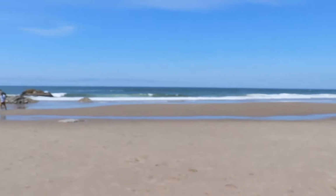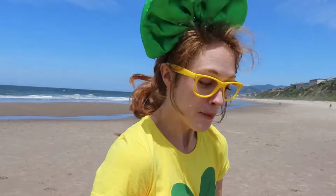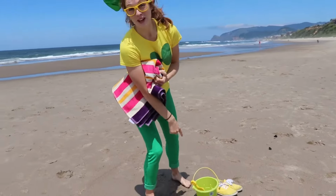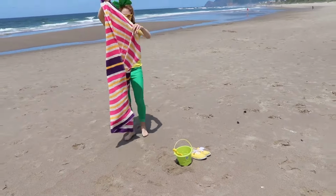I'm on the Oregon coast here at the Pacific Ocean. Take a look. Wowee. The Pacific Ocean is a huge body of water with lots of fun things to explore. But first of all, let's put our stuff down. I brought some beach toys and a towel.